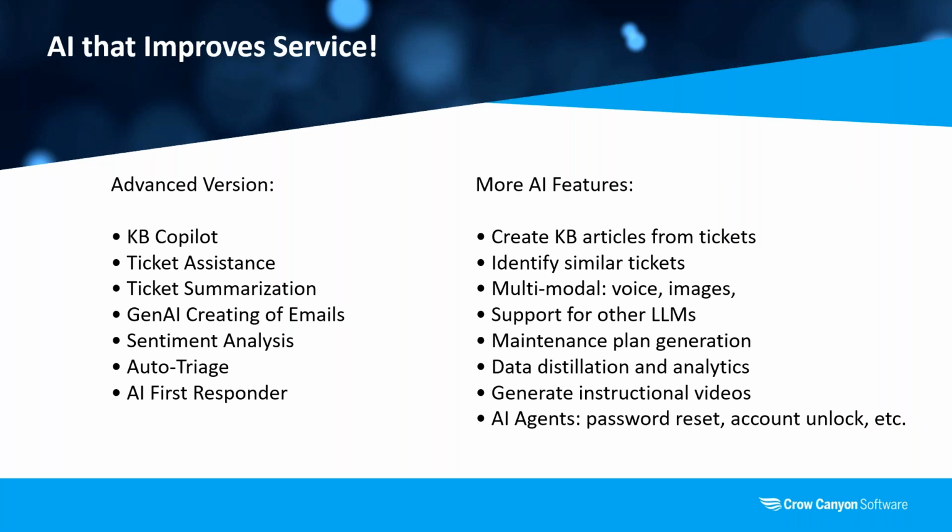We have all these in the advanced version already. I talked about that, and we're coming out with more and more AI features: creating KB articles from the tickets, identifying similar tickets, using multimodal input, voice and images, not just text, to prompt the Copilot. We can support other LLMs besides OpenAI, like Claude 3 from Anthropic, or Gemini from Google. We're starting to use it to generate a maintenance plan for an asset, for example, or to generate instructional videos.